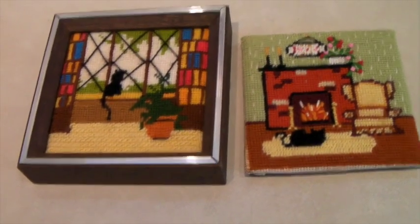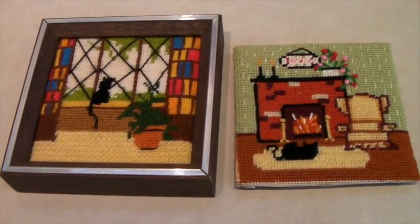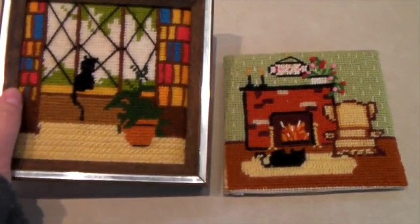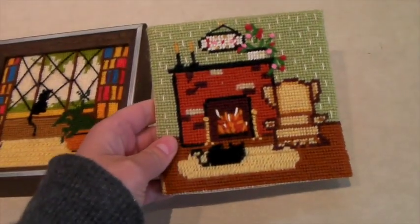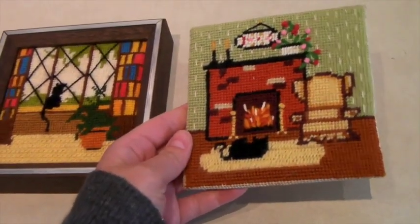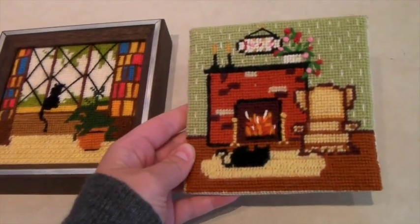This is a super kitschy pair of needlepoint. And they both have black cats in them. This one has a frame. It's kind of a chintzy frame. And this one doesn't have a frame, but I'm assuming someone's going to reframe them. But they're a cute pair, and they sold for $25, so that's pretty amazing.